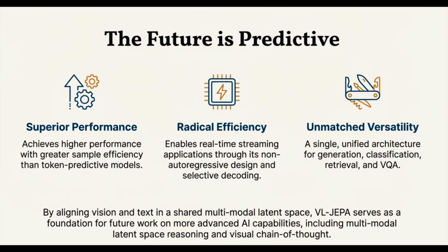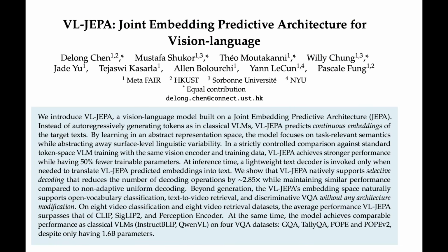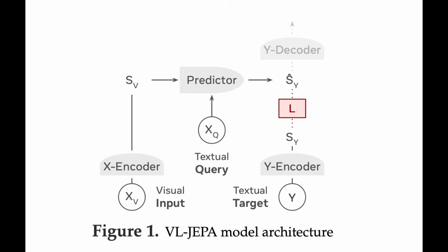The controlled experiments. They put VL-JEPA head-to-head with the standard generative VLM. What did they find? They confirm the whole theory. The VL-JEPA predictor has about half the trainable parameters of the VLM baseline's decoder. Half. And the performance? Even with fewer parameters, it showed consistently higher performance at the same training steps. The learning curve was just much, much steeper. It's clear proof that predicting in the embedding space is just more sample efficient.